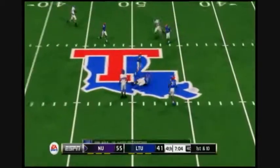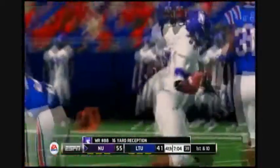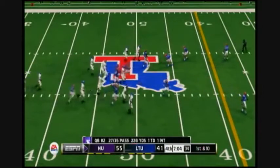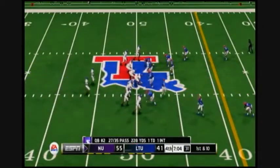There's a strike complete, and he's taken down right around midfield. Number 15 on the tackle at the 50-yard line. Check Mike 34. First down. Mike 34.